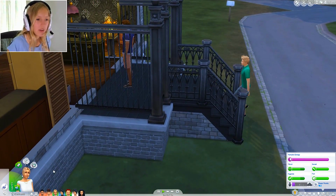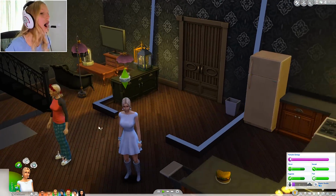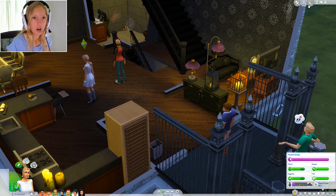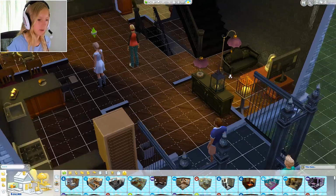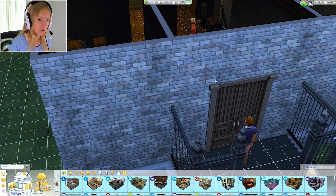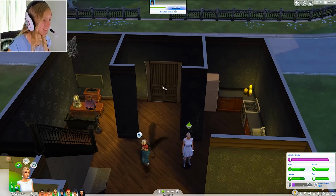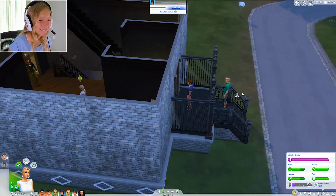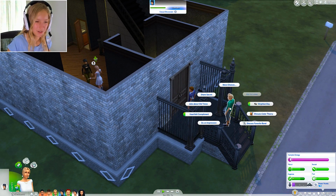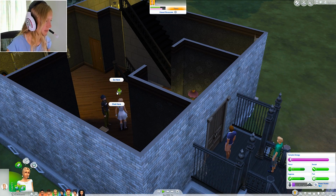Come on, Lucas, get inside. You missed my birthday party because you wanted to go on a jog. Oh my gosh, I just realized the door is locked for all of them. Whoopsies. Allow access to unlock. Oh, that's because the door was locked. Wow, I didn't know. Brighten his day. Now he's angry at me because I locked the door.